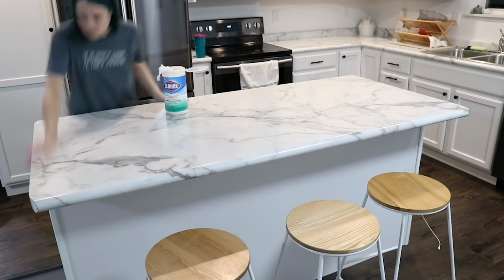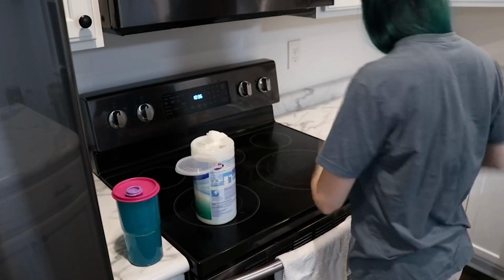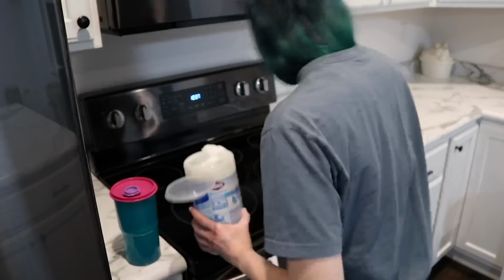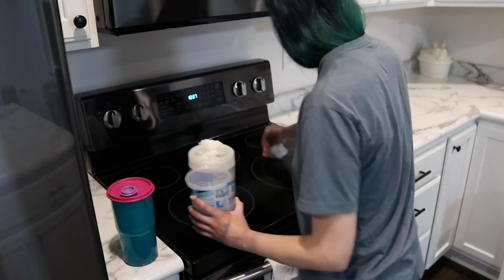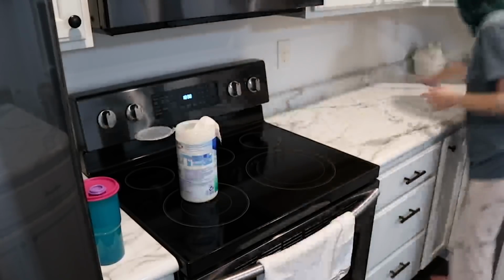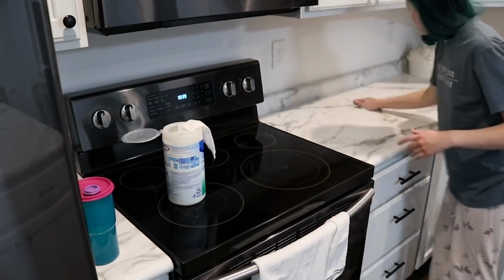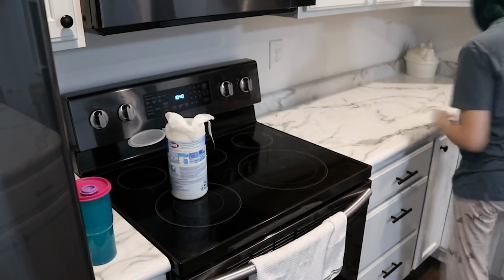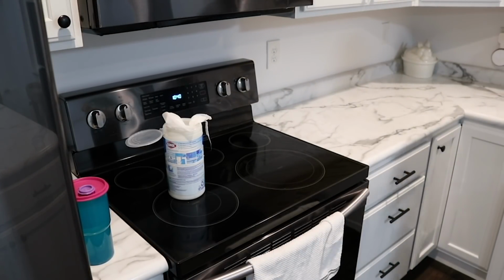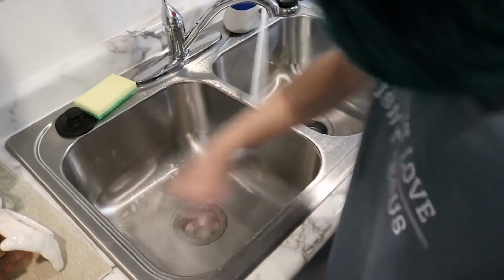So here you can see I'm just sanitizing the counters. I will mention that I am very careful to not let the cats on the counter after I sanitize them, just because I don't want them stepping in the cleaner, as this cleaner is most likely not safe for them to lick. I did switch to using Clorox after the whole health pandemic and stuff, just because with me being immunocompromised, I wanted an easy and safe cleaner that was tested to make sure that it did kill germs. So that is what I currently use.